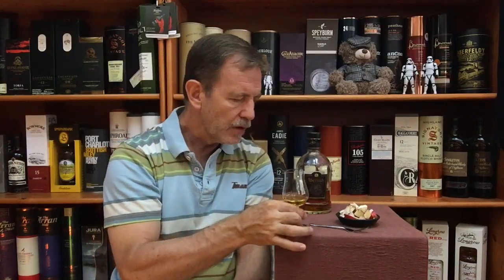There's a little bit of a cider note on the palate. If you can make cider from peaches, I would say peach cider. And again, a hint of herbs, medium long finish. Pardon me, it's warm in the finish. A hint of warm spice. When you do the empty glass test, finish the dram, let it stand overnight, you're left with roasted oats aromas the next morning. This is a beautiful dram.